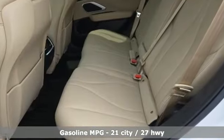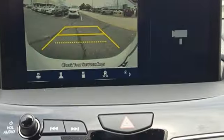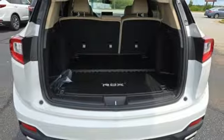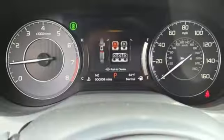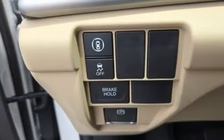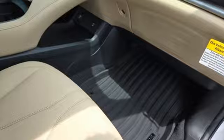Intercooled turbo inline four-cylinder engine, four-wheel drive, streaming audio, Wi-Fi hotspot, dual zone climate control, auto-dimming rearview mirror, external memory control, memory exterior door mirror settings, heated sport bucket front seats, configurable instrument gauges, and LED low and high beam headlights. Acura believes if there is a better way, take it.